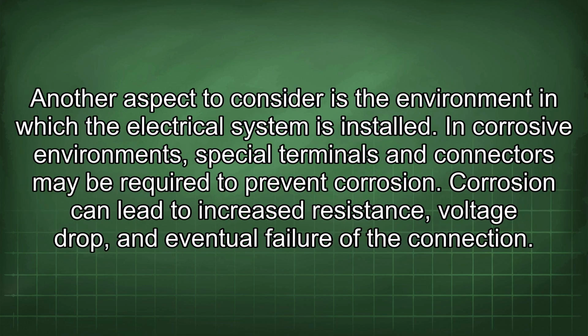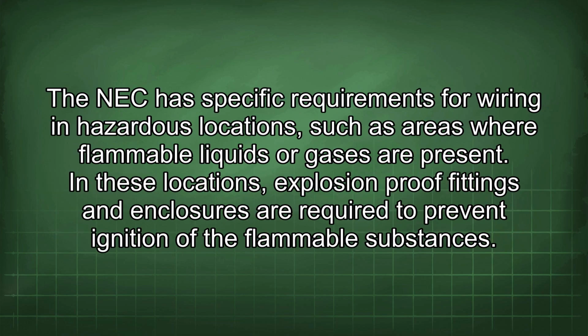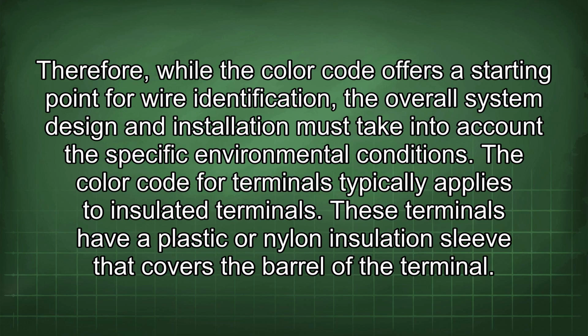Another aspect to consider is the environment in which the electrical system is installed. In corrosive environments, special terminals and connectors may be required to prevent corrosion. Corrosion can lead to increased resistance, voltage drop, and eventual failure of the connection. The NEC has specific requirements for wiring in hazardous locations, such as areas where flammable liquids or gases are present. In these locations, explosion-proof fittings and enclosures are required to prevent ignition of the flammable substances. Therefore, while the color code offers a starting point for wire identification, the overall system design and installation must take into account the specific environmental conditions.